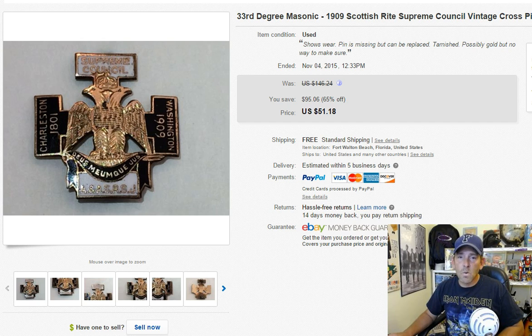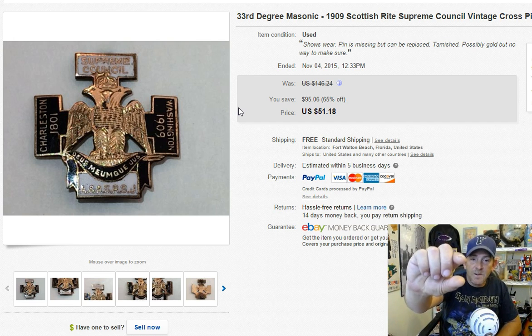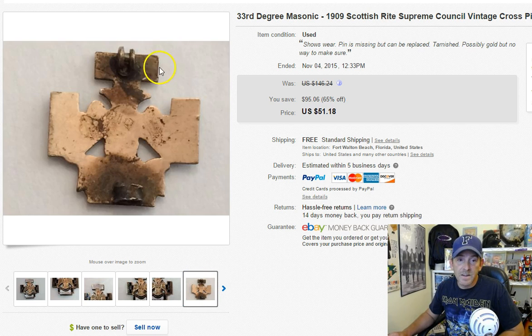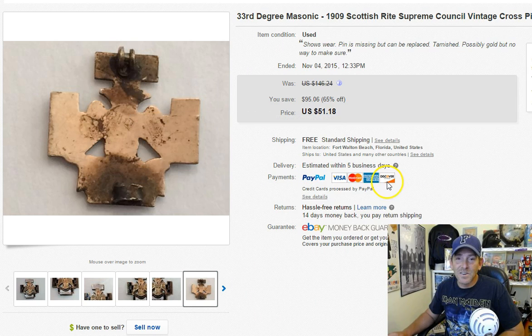Had this for quite a while. This thing isn't even an inch tall. I mean, it's very small, but it's a rare item. It's from 1909, and it's a Masonic pin that is broken on the back. It doesn't have the actual pin on it. But yeah, finally sold it. I've had this for quite a while.